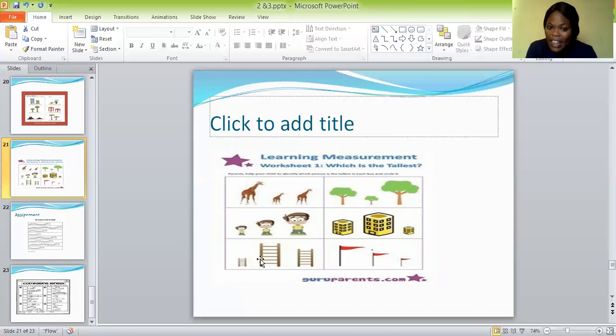This is a ladder. I have 3 ladders over here. I have a small one, I have a bigger one, while I have the biggest one. I have a small flag. I have a bigger flag. And I have the biggest flag. To determine which one is big, which one is small, which one is wide, which one is narrow, which one is tall, and which one is small. Very good.